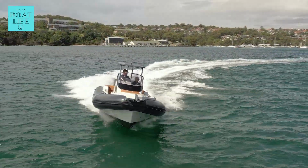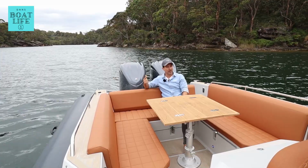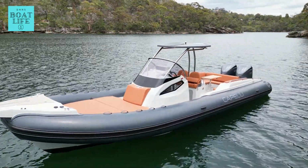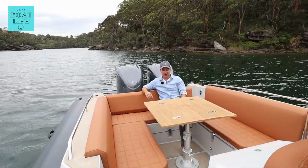This is the walkthrough and the wind is picking up and the rain is just starting. So we'll just have to keep our momentum up on this one. Dan Jones is my name. Welcome to Dan's Boat Life.